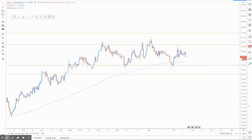So something that's really interesting is if we break below this line, we'll also be breaking this 200 EMA, which we could take as a break of structure. Okay, so we'll see. I'd be cautious, like I said, entering a buy here because of this area on the higher time frames. We just need to wait for it to play out, but it is something I wanted to point out to you.